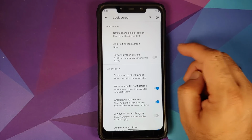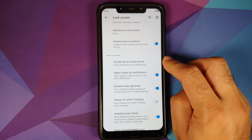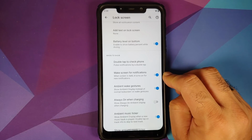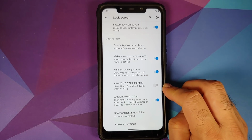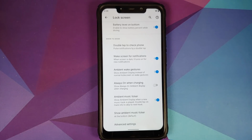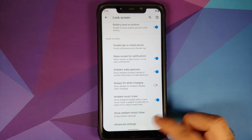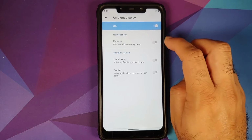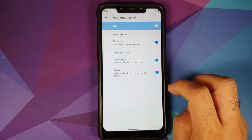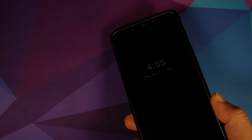Go into lock screen, bam, here it is. You have the option for double tap to check your phone, wake the screen for notifications, ambient wake gestures, then always on, but this is going to work only when the device is charging. Then you also have ambient music ticker. Go into advanced, and you can configure your ambient display like pickup, hand wave, and pocket mode. All these options are present and they work without any issues.